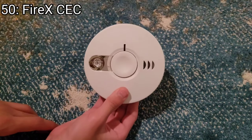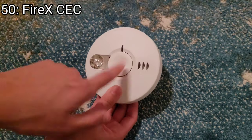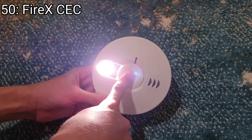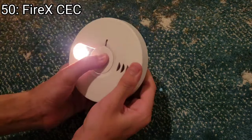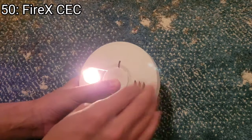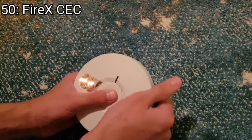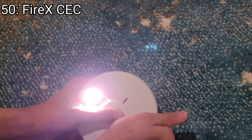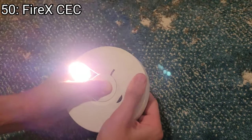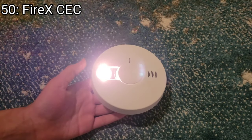Alright, the next one we got is a pretty rare one. The FireX CEC. This one has a very faulty piezo, which I'll demonstrate. See, the light is working, but the piezo isn't. It has a very faulty piezo. See, look at that. It's very, very faulty.